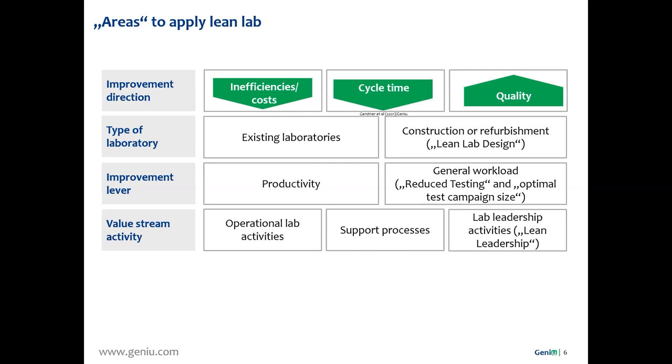On the one hand, you can focus on productivity, but on the other hand, you can also think about optimizing the general workload. So basically, if you talk about the topic of reduced testing, so what tests you should really do to have your processes under control, and you can also think about the optimal test campaign sizes, which is influencing quite heavily the general workload. So these are different options on this dimension.